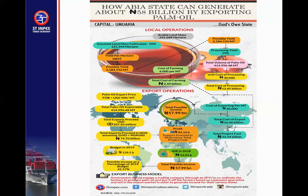According to agronomy, the unit cost of processing per metric ton is 30,000. That means cost of processing will be about 12.45 billion. Cost of farming is 6,000 per metric ton, according to agronomy. And this comes to about 2.49 billion. Cost of export is about 40,000 per metric tons. And this brings the total cost of farming, processing, and export to 16.6 billion naira. So the total cost of this project, cost of export, cost of processing, cost of farming is about 31.54 billion.